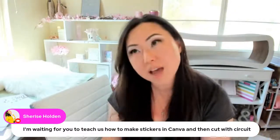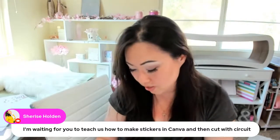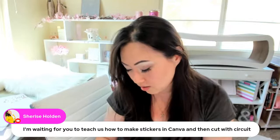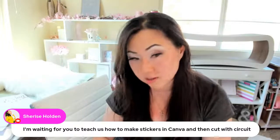I'm not sure, only because I don't know if you need to be able to print to the edges with a full bleed. So full page hack, Cricut. Make it in Canva. All right.